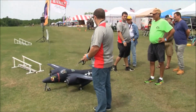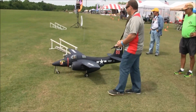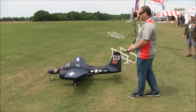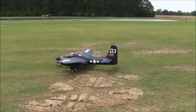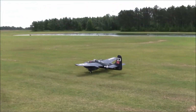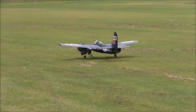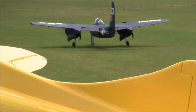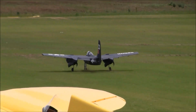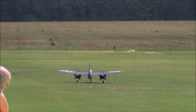Right, hey, we are back at SEFF 2018. We're with Seth Arnold. He's on the sticks. We have a beautiful Tigercat, F7F Tigercat. This is built by George Valverde. He has an incredible collection of warbirds, beautiful P-38 Lightnings and everything else.